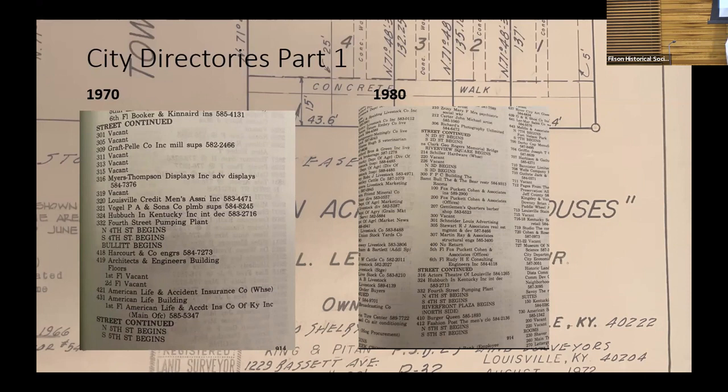A lot of them just aren't there. So what most likely happened is that some of these buildings were simply torn down without any replacement, and the numbers simply aren't there anymore. This is the area that was supposed to be Shippingport Square, as an aside. So 1970, 1980, not there.